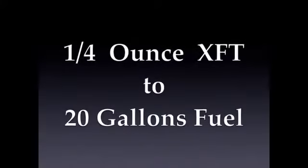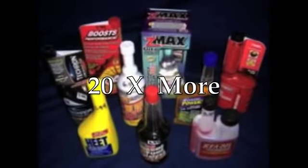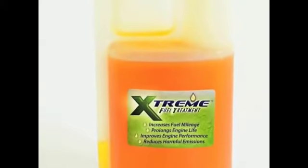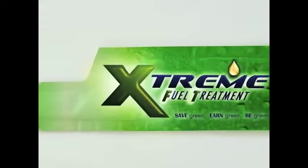With extreme fuel treatment, you only need 1/4 of an ounce to treat up to 20 gallons of fuel. In order to get these same benefits with store-bought fuel additives, you would need to buy much larger quantities of many different products, spending almost 20 times more money. And XFT comes in many convenient sizes, like the easy-to-use self-measuring bottle. Or, for those smaller tanks, there's a convenient single-dose packet.